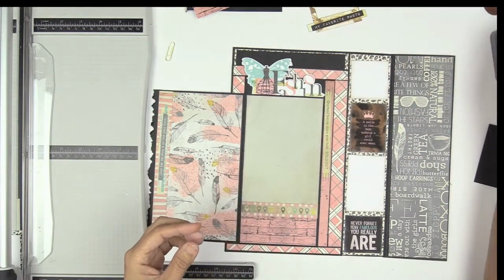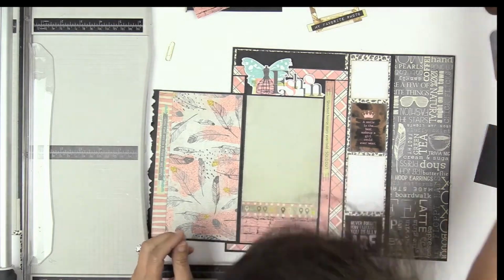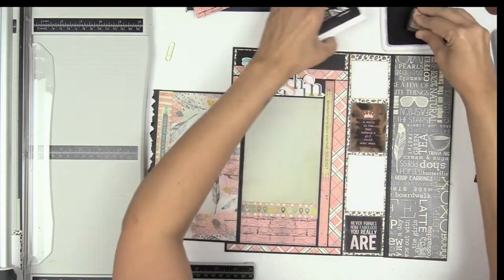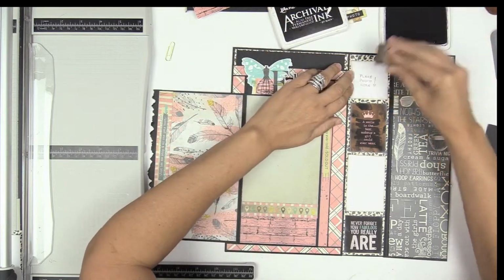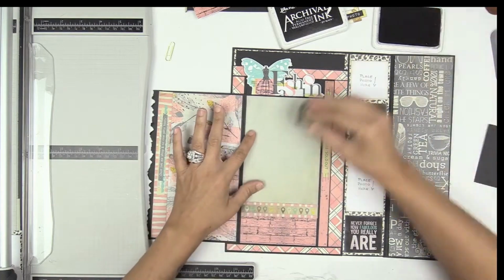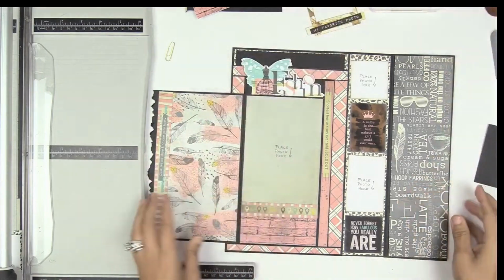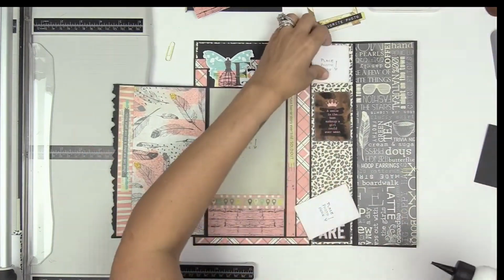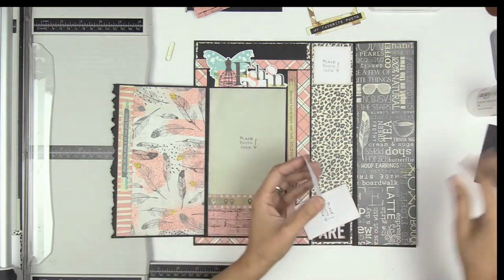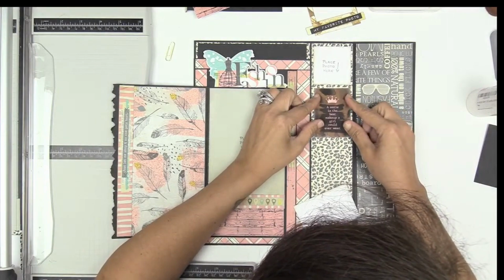I also found my place photo stamp here, which I'm so happy that I did. Because this is a must for me. So let's glue these down. I'm going to glue this one here first. But it's so pretty. And when it's all said and done, we're going to have a notebook. We're going to create an album. We're going to bind these.